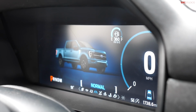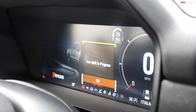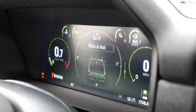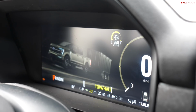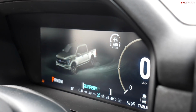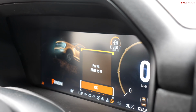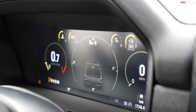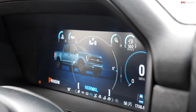And that's not it. Of course, it has a plethora of modes. So this is where the Ram Rebel does not give you as many options. It has Sport, Eco, and in each mode, it will actually also ask you and tell you when it's switching from 2 high to 4 high or even to 4 low in some cases. Of course, it has tow haul mode, unique graphics, I love that. Normal mode, of course, slippery, deep snow and sand, mud and ruts, and rock crawl, which is unique to the FX4 and also to the Tremor F-150. And it just changes the way that the traction system works and the transmission and the engine behave for rock crawling. So those are all really cool features.